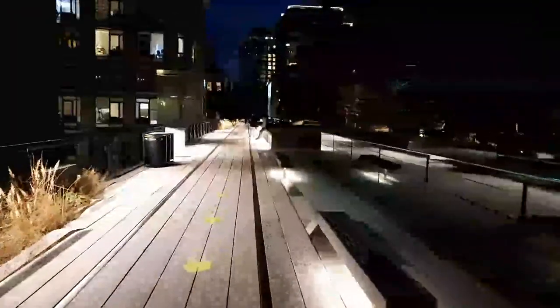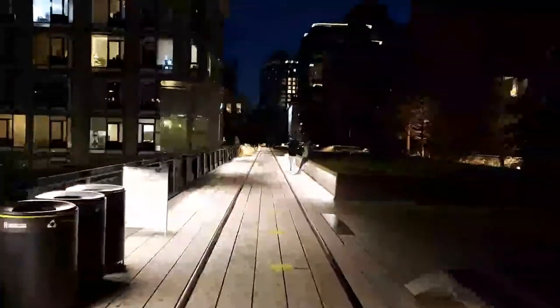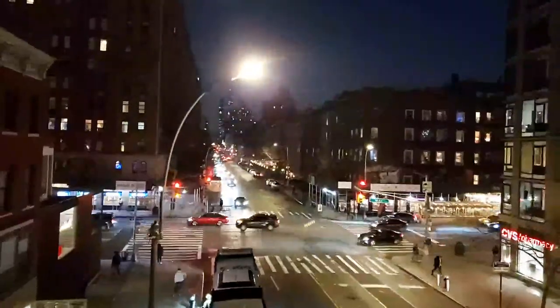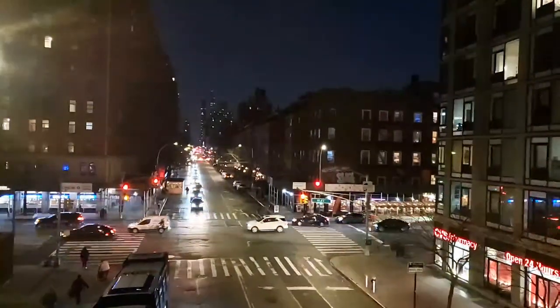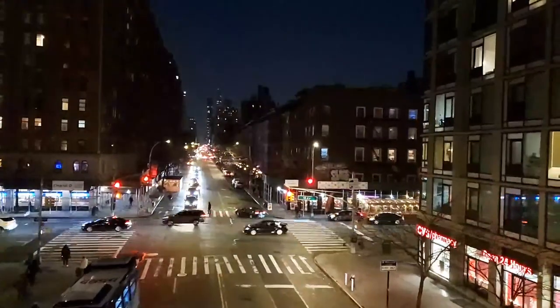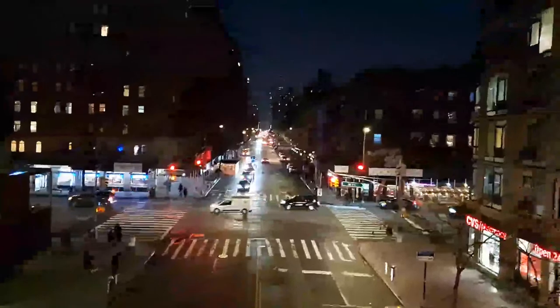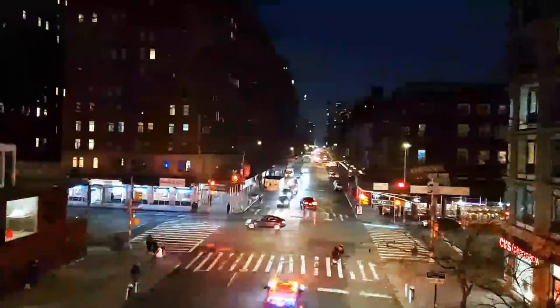Kind of cool to come to the High Line at nighttime. Usually I come here during the day. I wonder if it's going to be closed soon. Here's 23rd Street. Get some great crosstown shots from here. That's yours. Yeah. I was wondering if someone's left it. Someone left their camera on the railing there.